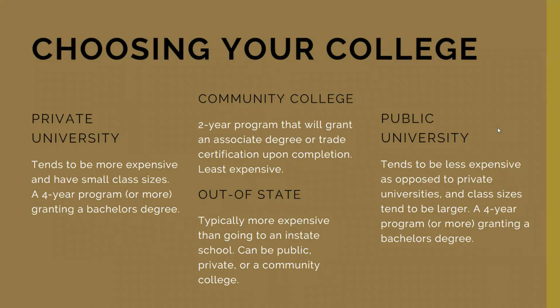When choosing a college, there are different kinds of colleges available to you. I'm going to talk about these on the outside a bit, and then we'll get into community college. So first, a private university. This one tends to be the most expensive since they aren't funded by the government, and they often have small class sizes. That's usually a perk that people look into when choosing it. A four-year degree program is often offered, granting a bachelor's degree. They also offer higher education or graduate school degrees as well.